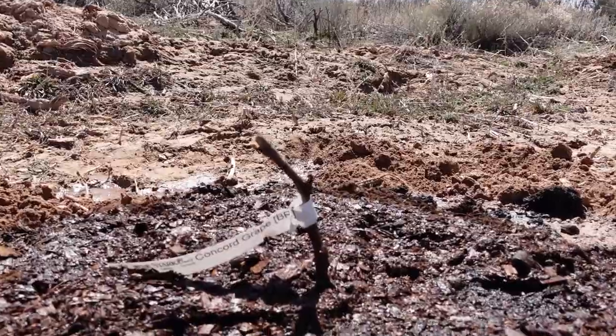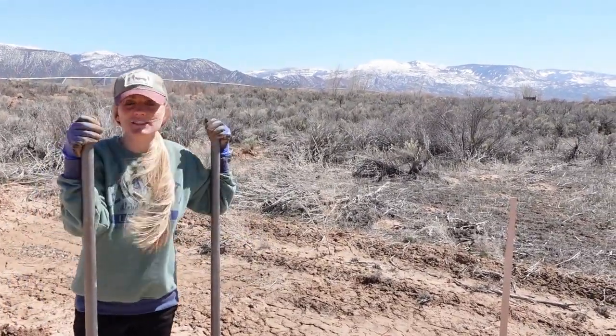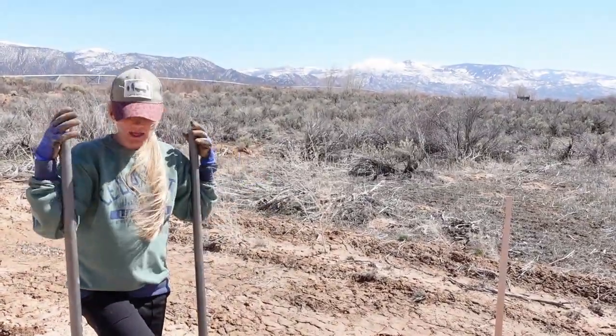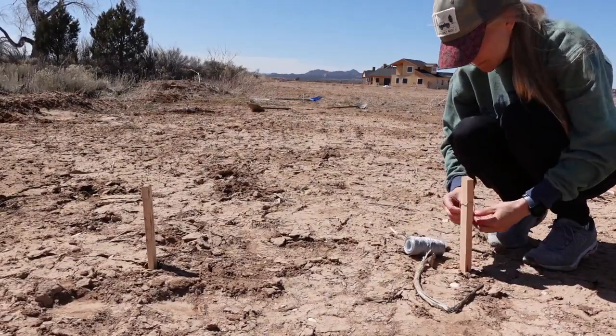So now to organize some garden rows. We're using the broad fork to measure how wide our rows are gonna be. We purchased the 30-inch broad fork, and that's because I want to be able to go down the entire row and loosen up the soil with the broad fork without having to do multiple passes down the row.